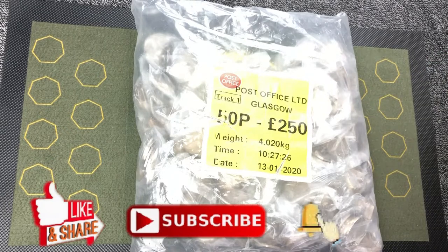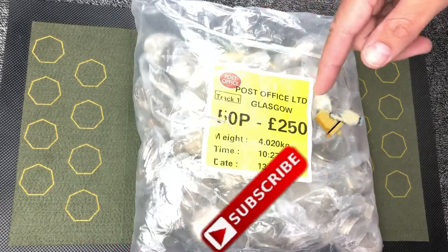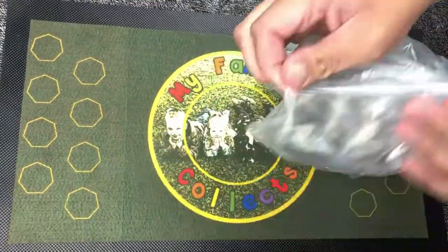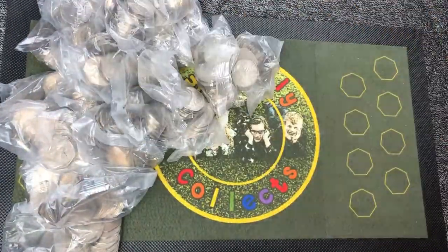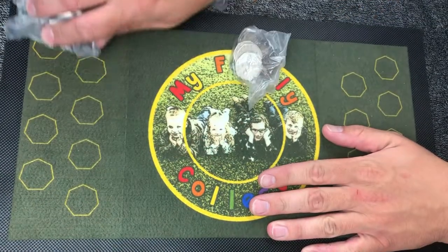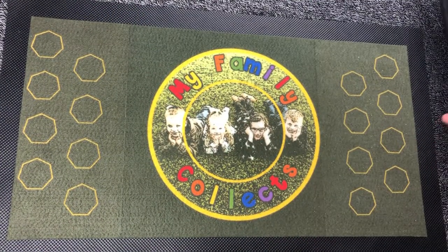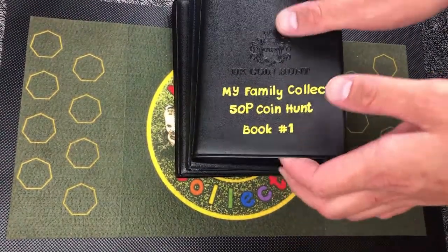We'll crack the bag open, count the bags, make sure there's 25 bags there, and I'll fast forward this bit here, so bear with me. Okay, so there's 25 bags there, they're all fine. Push them to one side. The books. This part now.